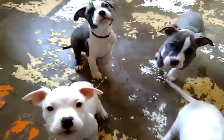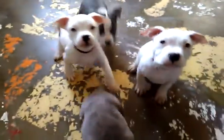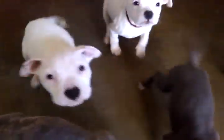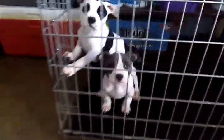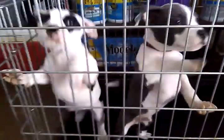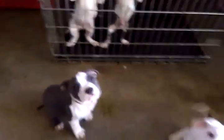Got a little update on these bully pups. These are the four males available right now. They are going on 11 weeks. They're going to be 11 weeks on Saturday. These two right here are my keepers. My female right here. This is my male right here. Those are my keepers. I still got these four available right now.